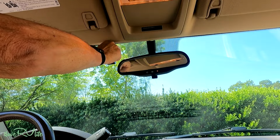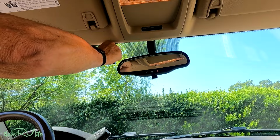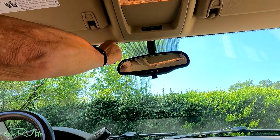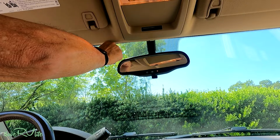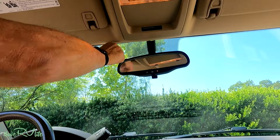Now that little square thing that has the tape mounted to it is the GPS module. Just grab the sides and hold it up. This is a little uncomfortable for about 30 seconds. The longer you push up, the better it's going to stick. I mean, if you can hold it for a good whole minute.